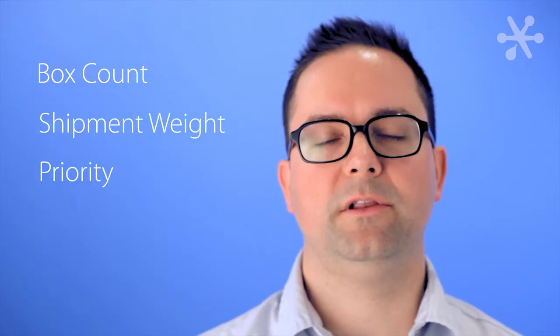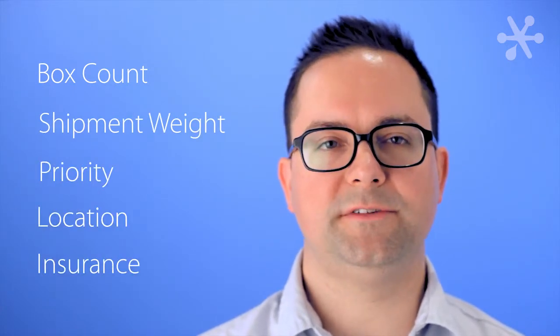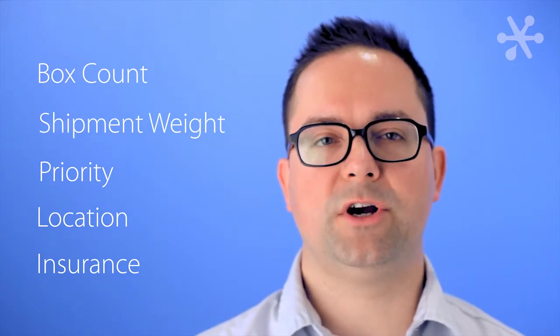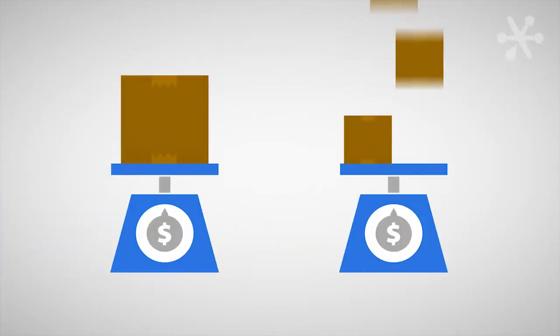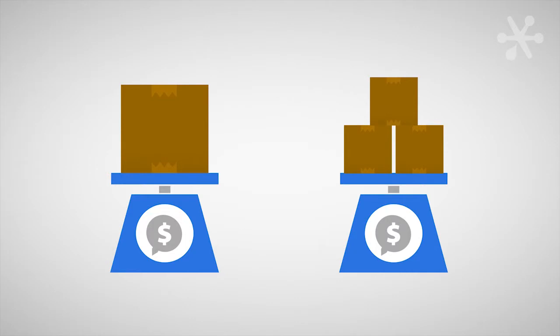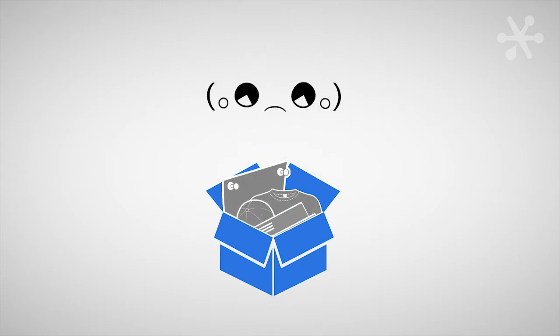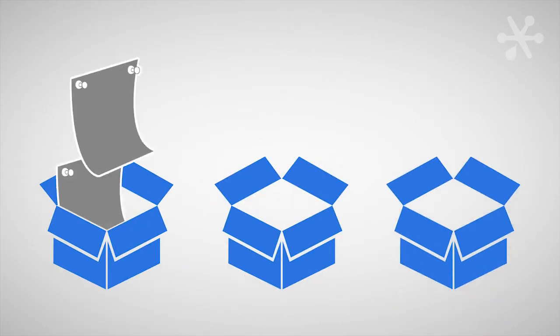A few factors go into determining your final shipping rate: box count, total shipment weight, priority, location, and level of insurance. All 5 factors play a role in determining the final charges that apply. While we can sometimes combine orders to ship together, the final rate is determined by the final weight, and minimal savings may be seen. There may be scenarios when it is just not possible to combine your shipments, as the product may be damaged in transit.